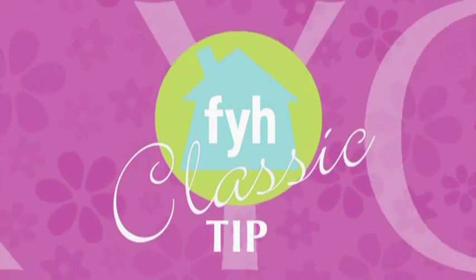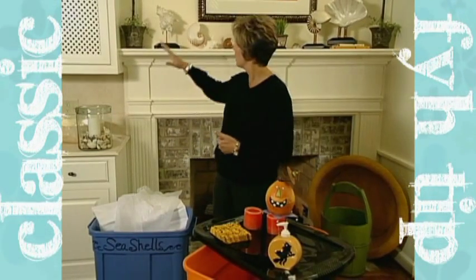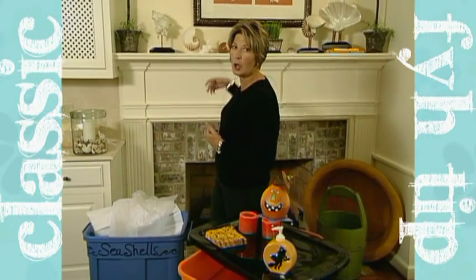Coming up next, a classic FYH decorating tip. If you like to decorate as much as Sloan and I do, then you're probably running out of spaces to put all of those accessory items you've purchased, especially from one season to the next. You know, your fireplace mantle is a great way to make a real focal point in your room for each changing season. In the summertime, it's great to have seashells all the way across your fireplace mantle, but what are you going to do with them when the weather turns cold?